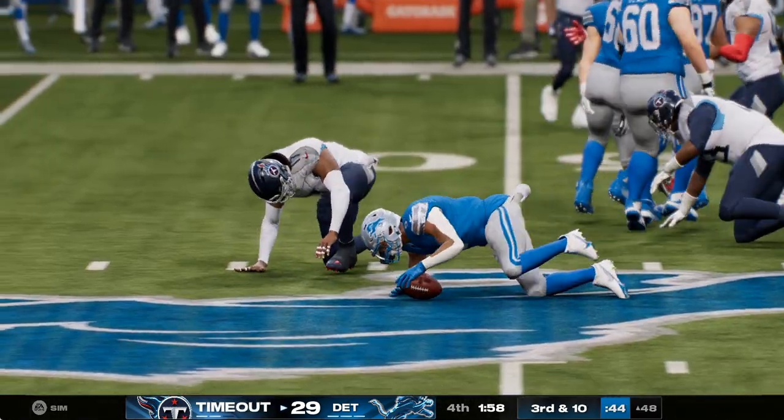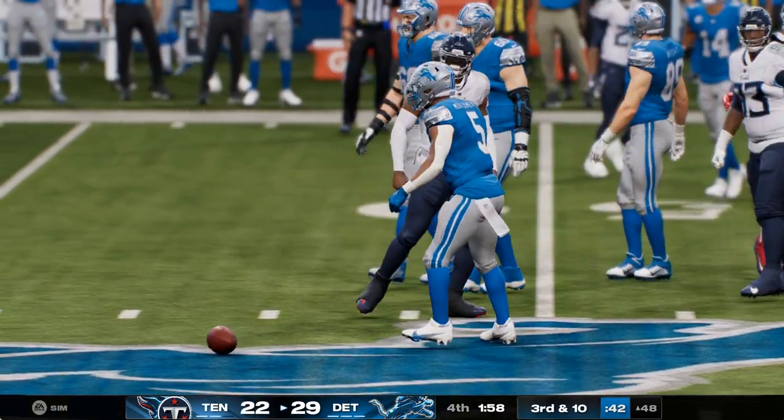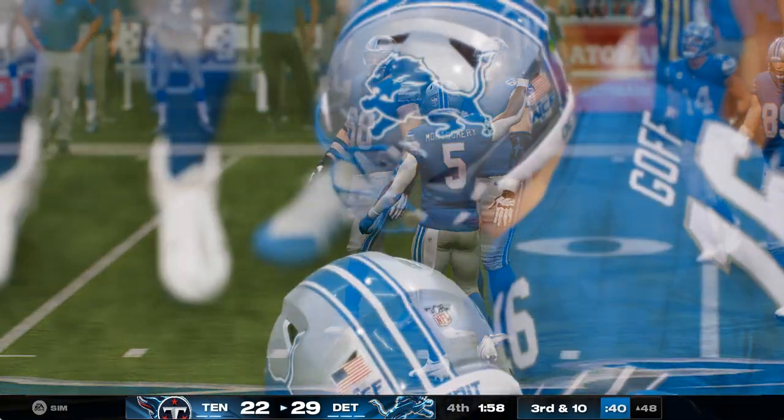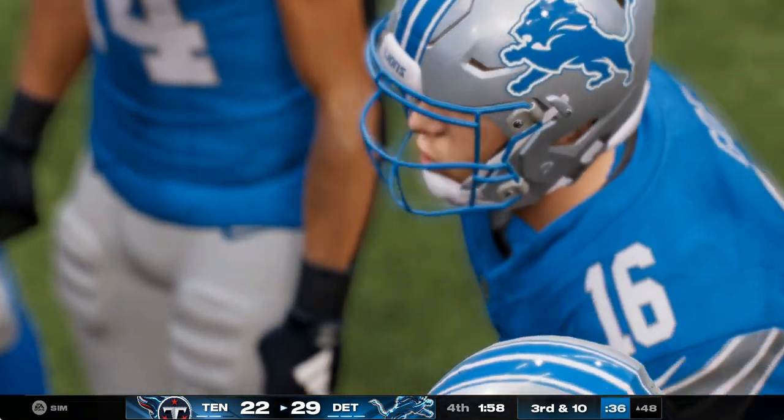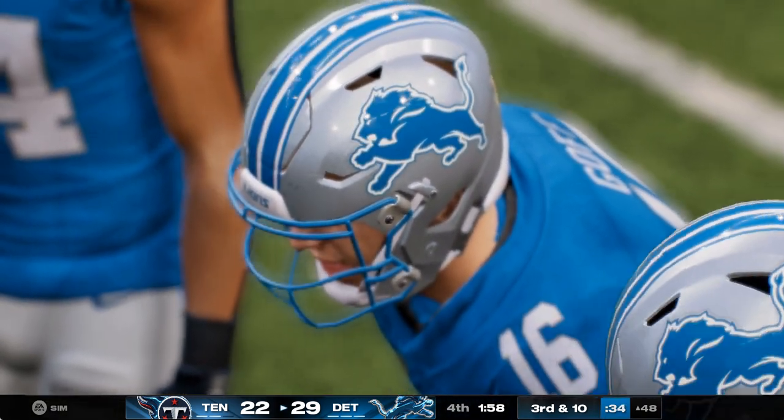He'll be taken down at the 48 for a pickup of 2 yards. The Titans going to use the first of their timeouts. That'll leave them with 2 remaining. We'll be back after this.